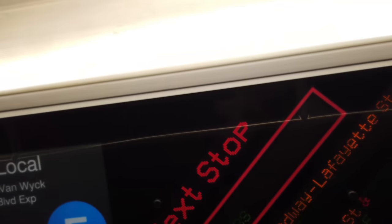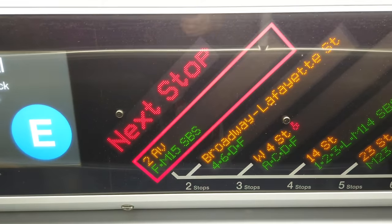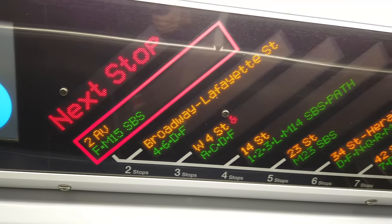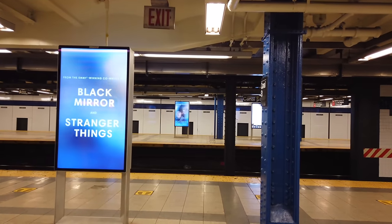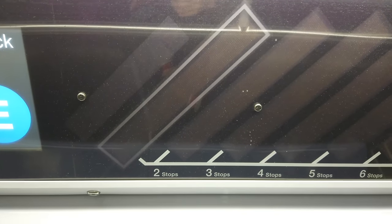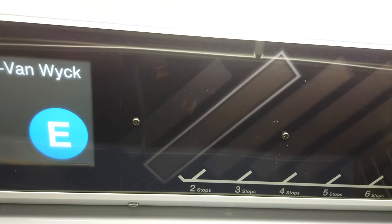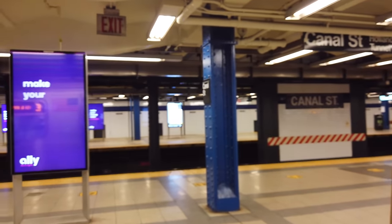What do we got going on here? Next stop is 2nd Ave, Broadway. Wait, what? That's not right. The heck is... Shenanigans! MTA shenanigans! All right. I guess... See, now it doesn't say anything. I don't know, man. I guess it's going the way I wanted to go. It's going to West 4th, I suppose.